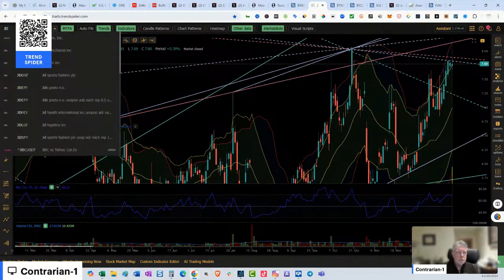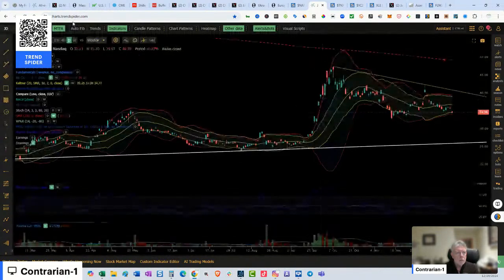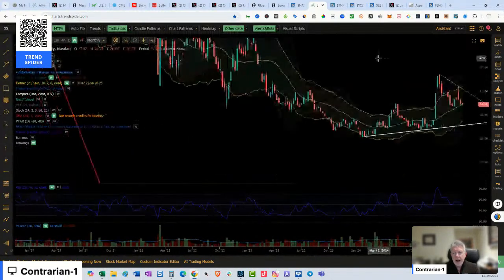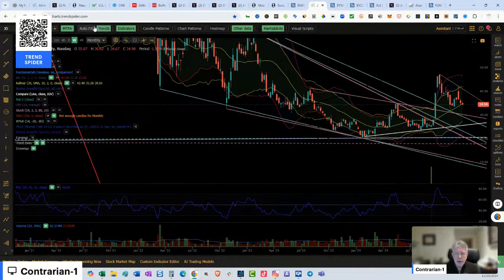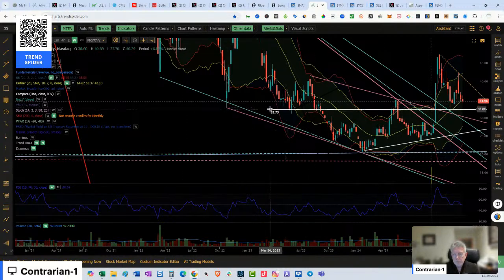JD. All right. So it had a nice little rally and it rallied right up and into resistance. No great shock. Let's overlay some trend lines. 33 bucks a share may be an interesting support level to hold. If that fails, it's coming down to around 30 bucks a share on JD.